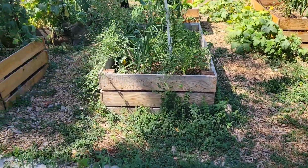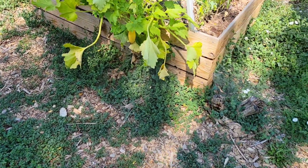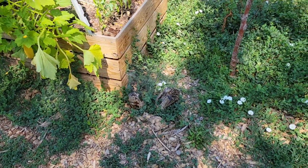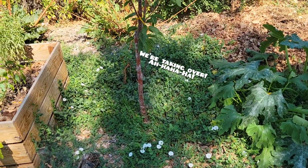Yeah, it just doesn't look like Instagram perfect. That's okay. It's still a healthy garden. You can see my paths have a ton of bindweed in them. I try to come through periodically and pull chunks of it up. It just, obviously it comes back. This I have not pulled up in a little while.